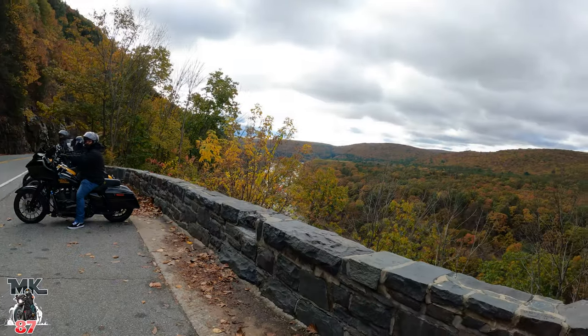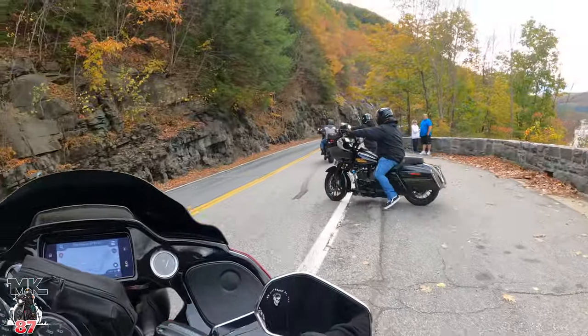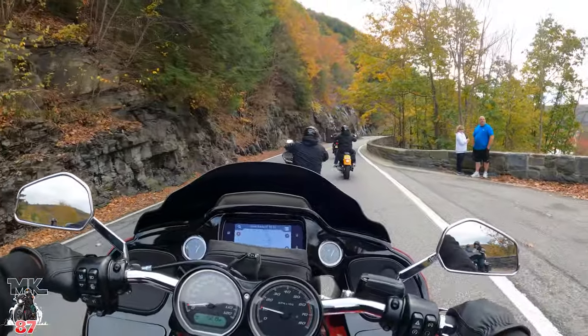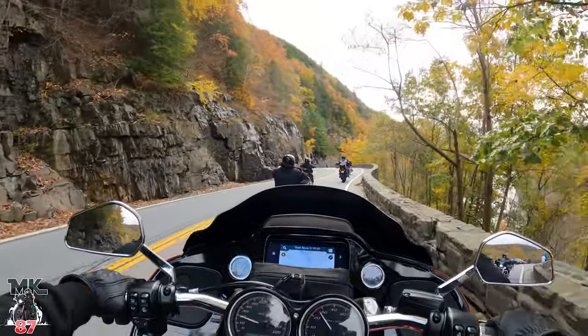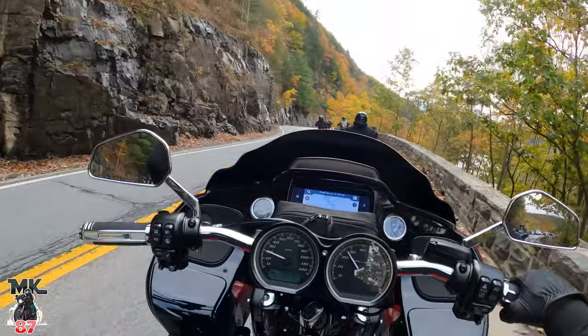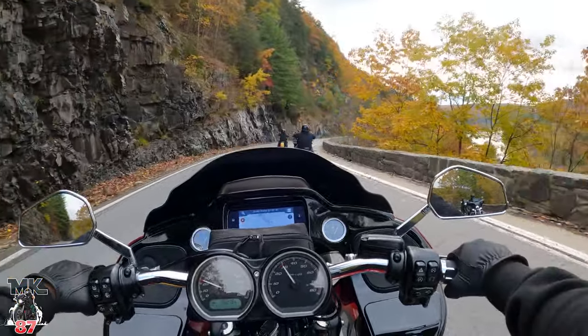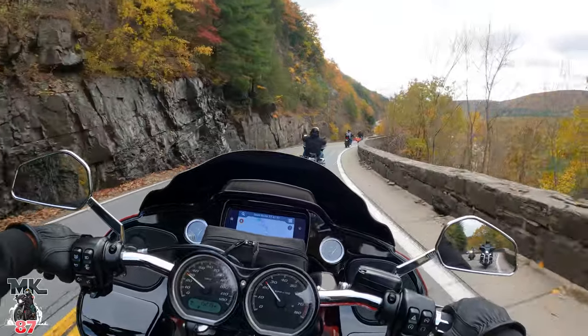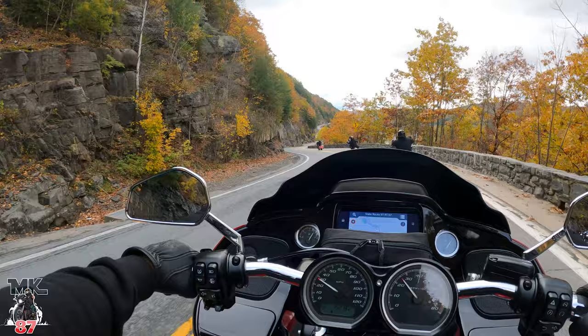Beautiful day out here. Look at this view, man. This view is just something else. Nice bikes, nice views, good friends. The only thing we missed today was food, man. If it wasn't for us trying to get back home now, we would have gone somewhere to get some food, maybe some drinks, but for next time.